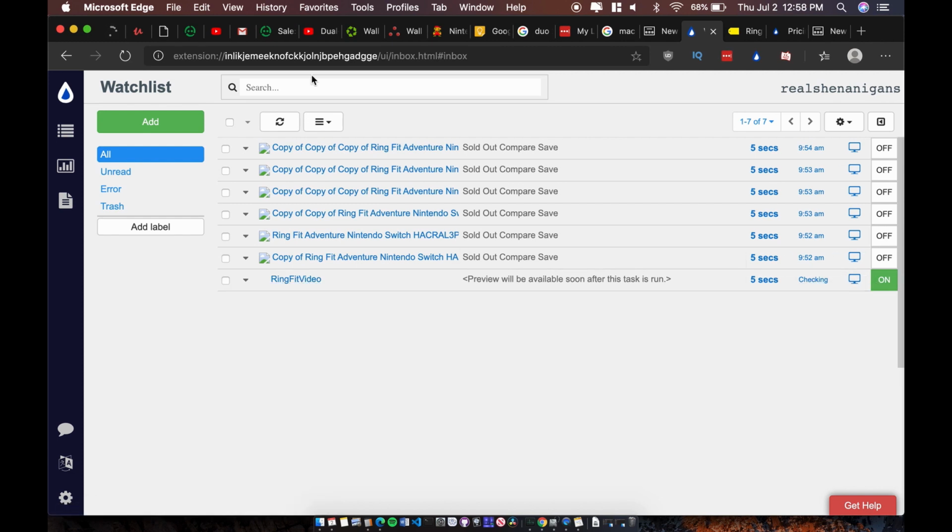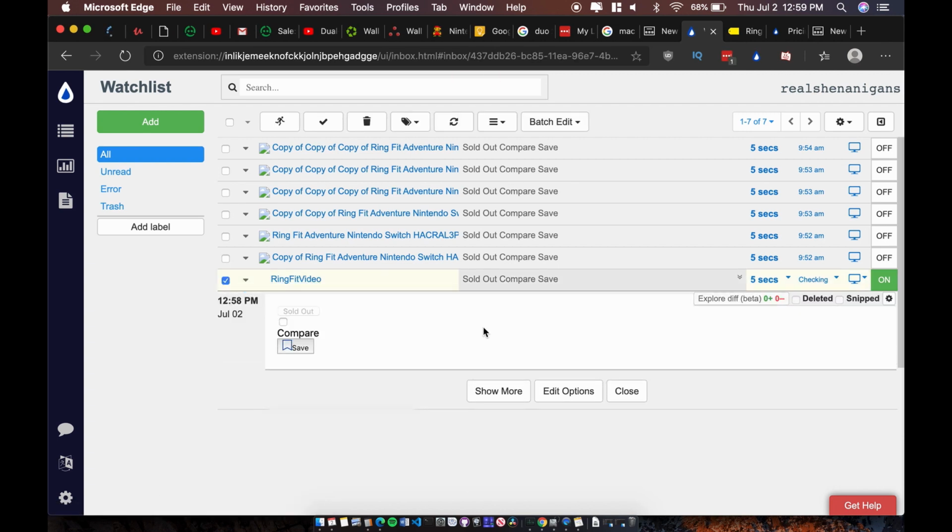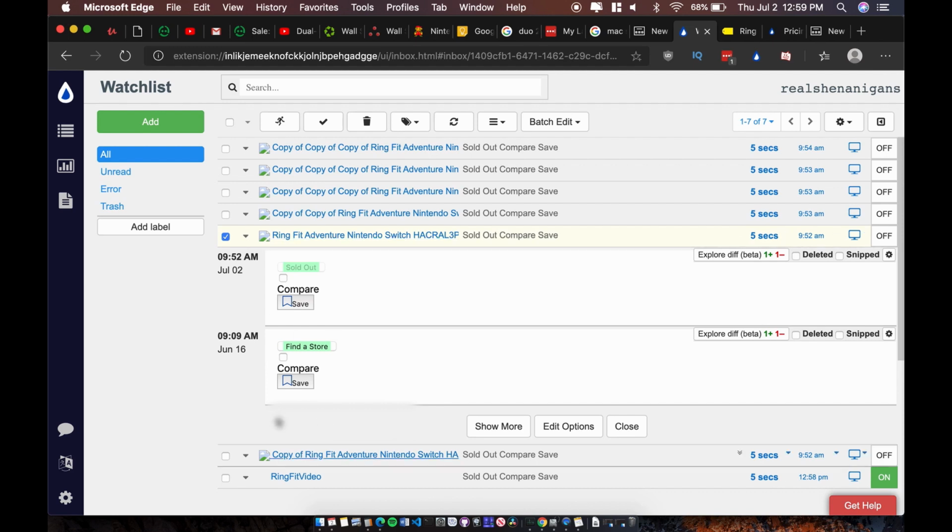So it's turned on, and you can see in the top left, it's just going to keep opening that tab and running, checking every 5 seconds because that's the interval we've set. Now if you want to turn it off, you just click over here and it turns it off. While it's on, if there are any changes, you can click right here, and it will show you the status right now: 12:58, July 2nd, sold out. If there are any changes, it'll show you those changes. It'll also send you that email.